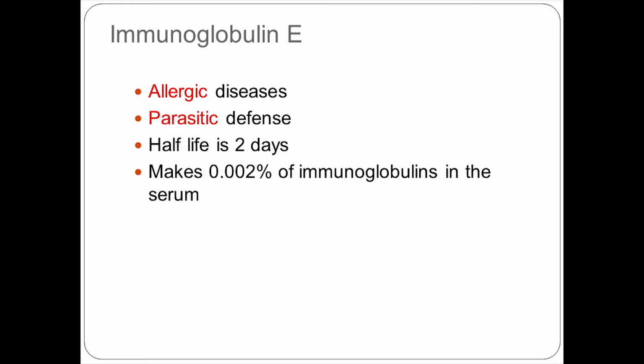IgE, everybody knows about this, in first world countries helps us to fight, or helps basically bring about allergic disease, and in developing countries, parasitic defense. The half-life is 2 days, and it makes up a very small amount of total antibody numbers.